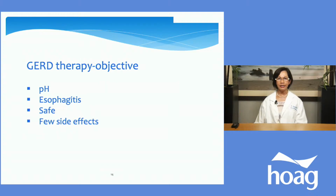So there are objective measurements of GERD therapy as well. When we treat a patient, we can look at a pH test. A pH test is when we measure acid in the esophagus. We do it at baseline, and then we treat the patient, and we can follow them with a pH test. So that's more something objective that we follow the patient with after we treat or intervene.